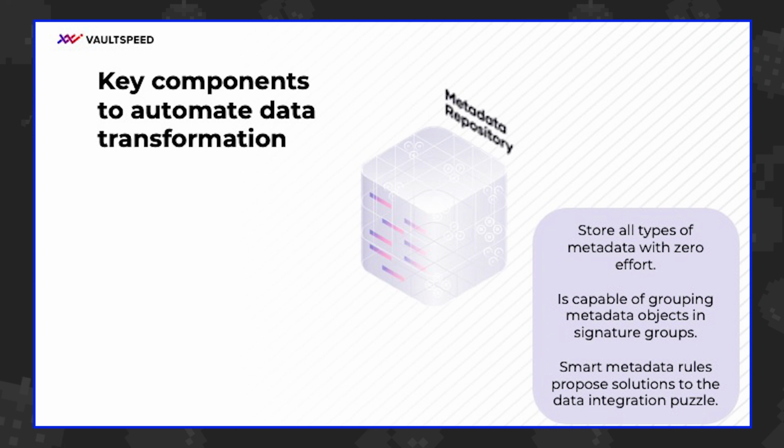So VaultSpeed has a few key components to make this automated data transformation work. The first component is a metadata repository. That's a metadata repository that can store all the metadata from your source systems with minimal effort, of course. It's capable of grouping these metadata objects in those signature groups to be able to make those abstractions real easily. And then finally, once you've harvested the metadata, it can already make a few assumptions based on the metadata that you have. I'll show that in a minute in the demo, what I mean by that.